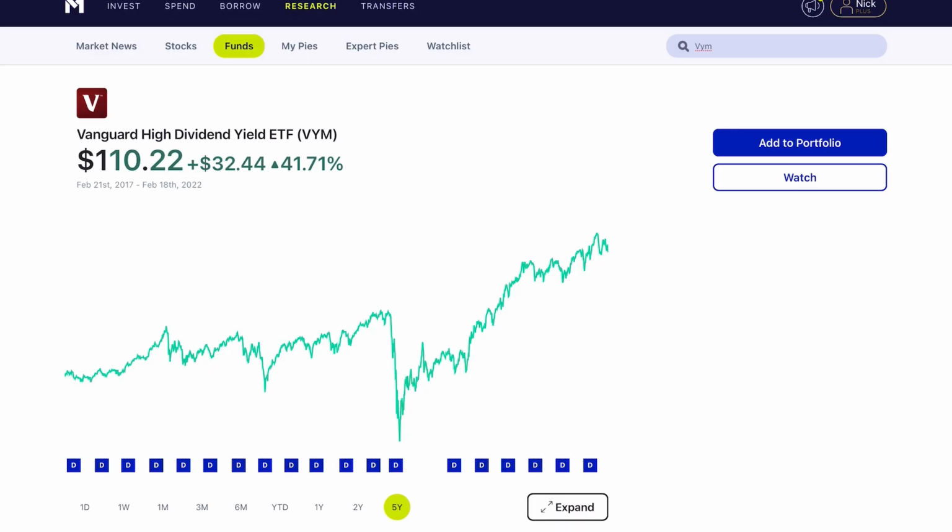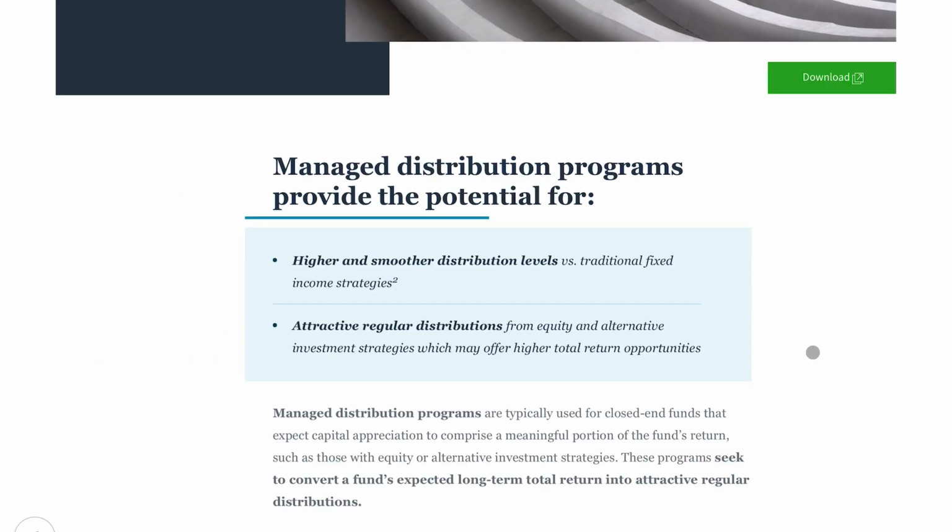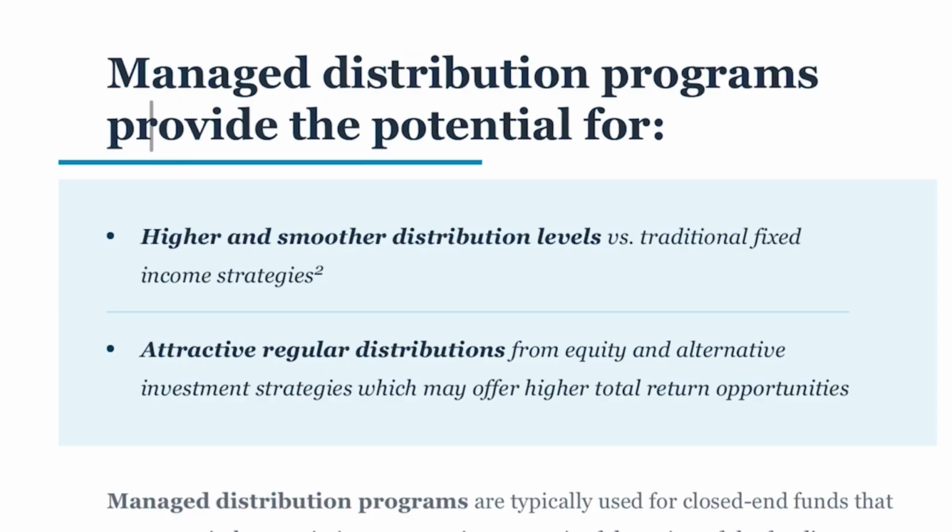And that's why I'm going to say for the vast majority of people, traditional ETFs are the way to go. They're simple, they have very low expenses, and they're very effective. But there definitely are some specialty cases where closed-end funds have a clear advantage over regular ETFs. And I would say one of those is in the case of income investors. And the primary function at play here is the managed distribution programs.